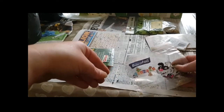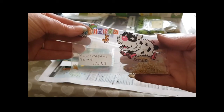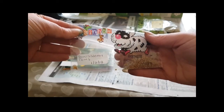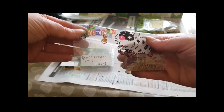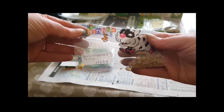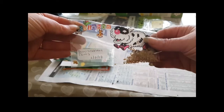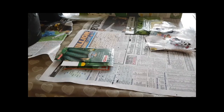And last but not least for tomatoes is some that I've actually saved, which are store-bought. And these are Sunstream. Now, I absolutely adore these. The tiny plum salad tomatoes, and they are very, very sweet, really tasty. And if a shop-bought one can be that tasty, can you imagine what it's going to be like when I home grow them? So, I'm going to give them a bash. That's the tomatoes.